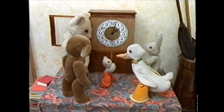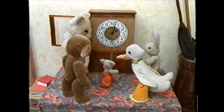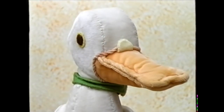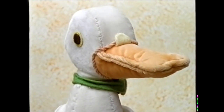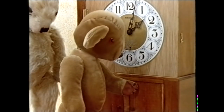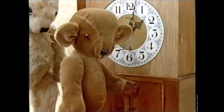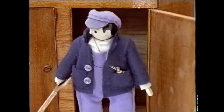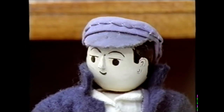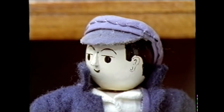"It answered me," whispered Little Bear. "It's trying to tell me something." "Probably that it's tea time," muttered Duck. "It's coming from in here," said Bramble, pointing to the door at the bottom of the clock. Very carefully, he opened the door and out stepped Mr. Doll from the Doll's House. "Phew, at last," he said.